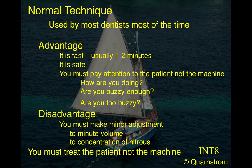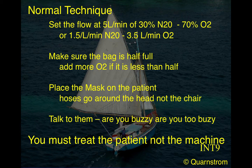We dentists and dental hygienists and dental assistants tend to be scientific technologists, and we are looking at the machine and thinking, let's see, I want 36% nitrous oxide and I want 5.2 liters per minute. People aren't that accurate. Their minute volume varies. The percentage of nitrous varies some. So you ask them how they're doing.